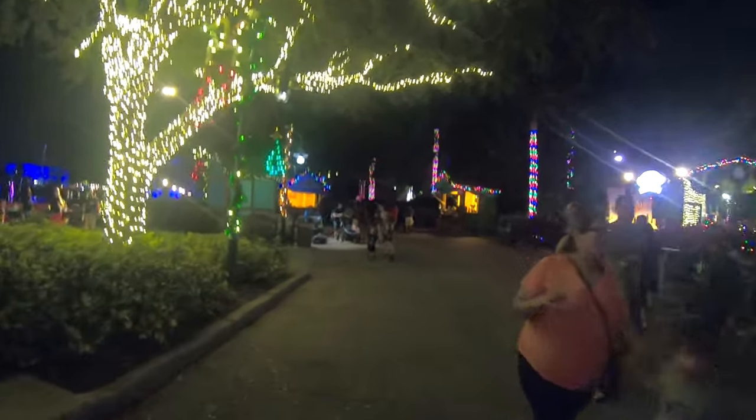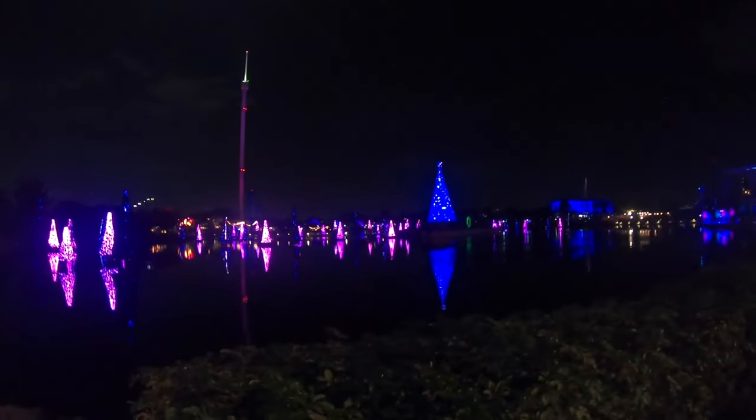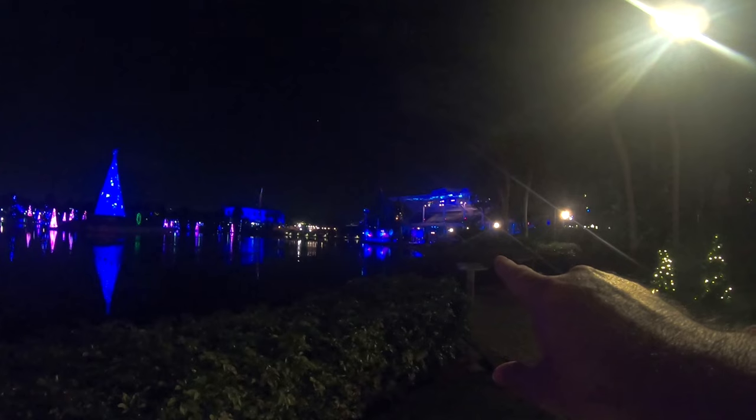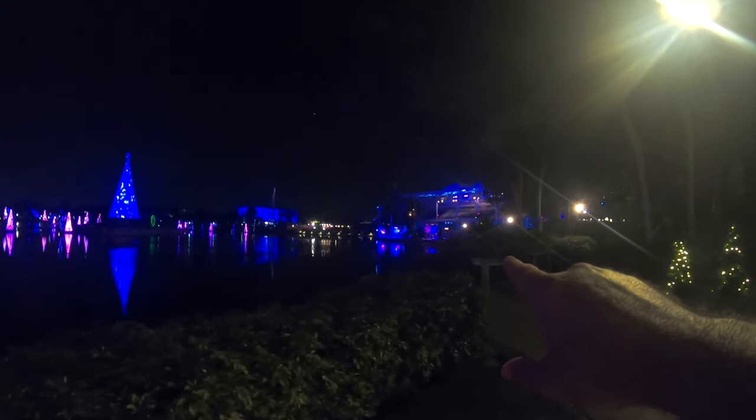Be back. These Christmas trees are out here in the waterway. They actually dance with the music. Every time they play Christmas music, it actually goes with the music. And right over there is the skating rink where they do the show at night for the ice skaters. It's a pretty cool show, I've seen it.